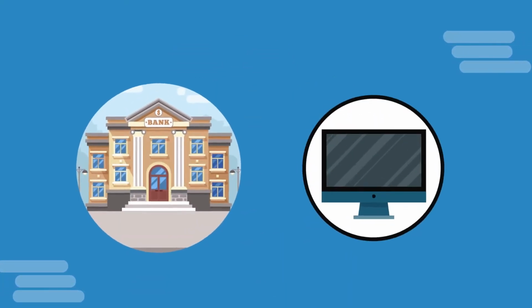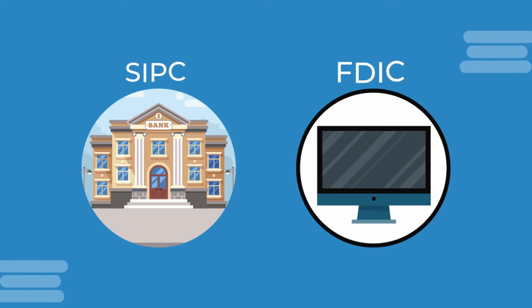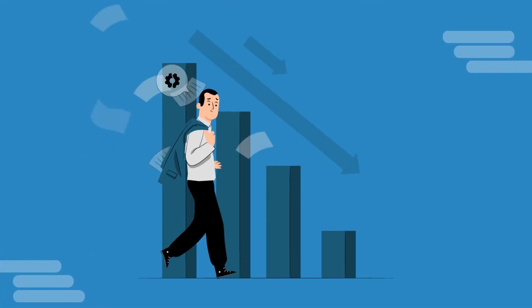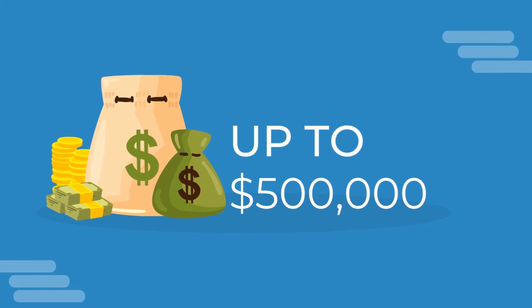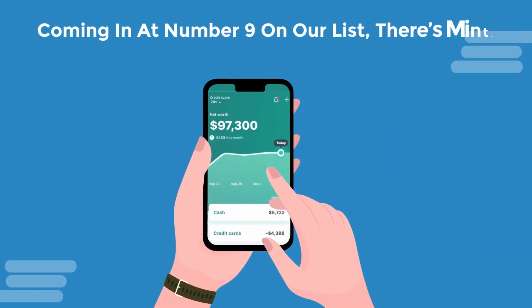All of these apps are insured by the SIPC and FDIC, so if the company goes out of business, your investments are protected for up to $500,000. Coming in at number 9 on our list, there's Mint.